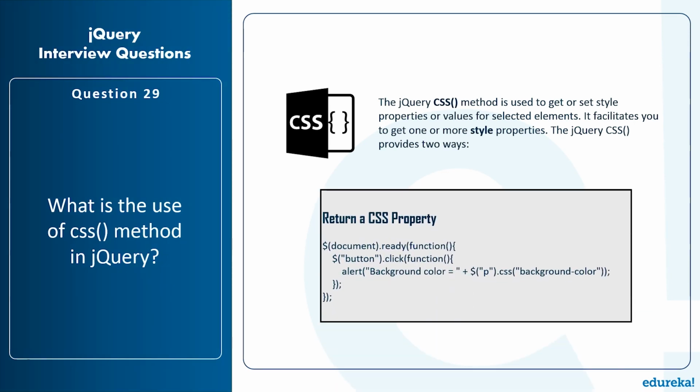Now the first one is to return a CSS property. So what we do is, here we have the alert as background color equals to p.css background color. So what we are doing is, we are providing any particular background color that we want within the form of an alert, and this will change the style of your entire content. So here we are just returning any CSS property with the help of the alert method.